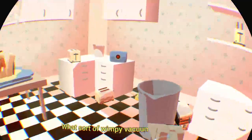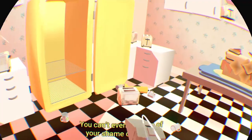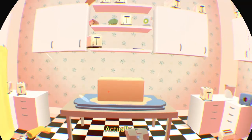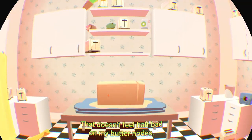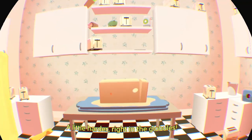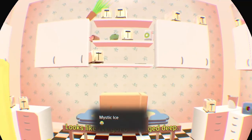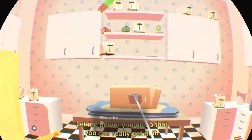What sort of wimpy vacuuming is that? You can't even dispose of your shame correctly. Actually, that doesn't feel half bad on my butter nodes. A little harder, right in the globules. Looks like I've got one lodged deep. Let me power you up so you can really get at it.